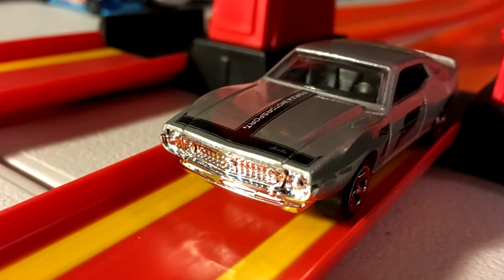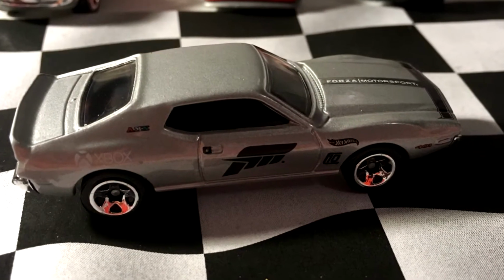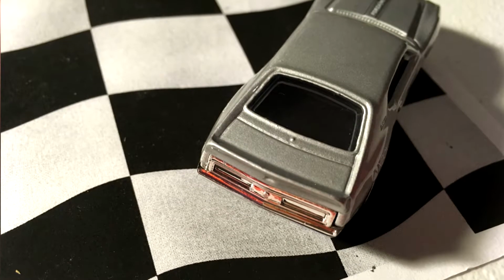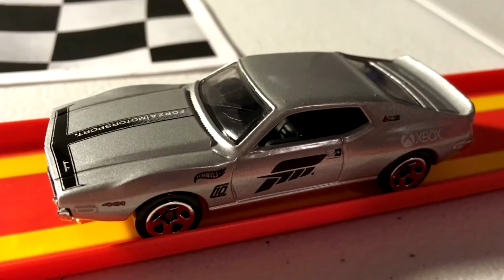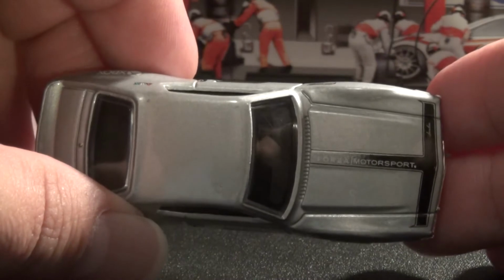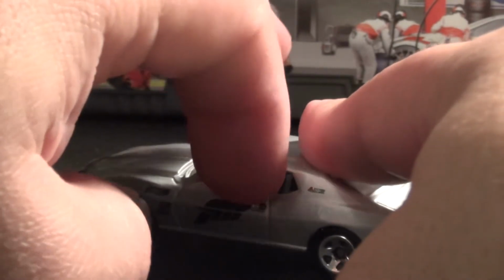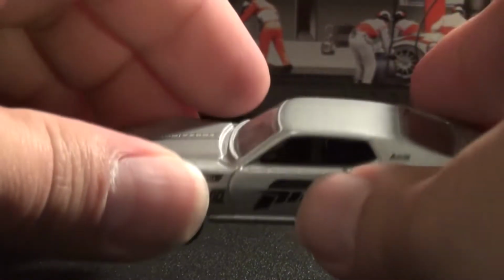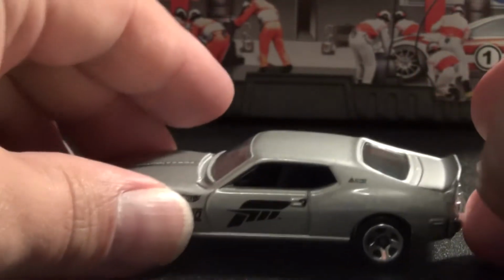Look how long this is. I love this style of car. Something about the 70s. They just had really long, powerful cars. Rolls pretty well. Nice silver and black. It does say Forza Motorsport right there. Black interior. If this was the 70s Hot Wheels car, the doors would probably open. Obviously they don't. That's just fine. It's beautiful. This is a really nice color.